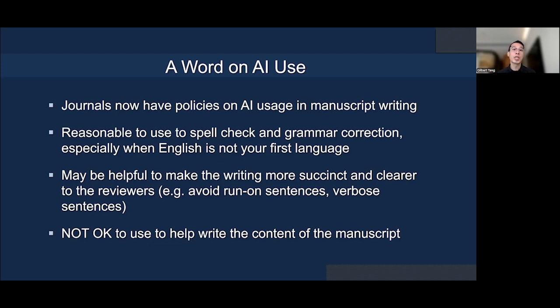But it's not okay for it to write the paper for you and to write the content. And often, in fact, it can be wrong. We've seen sometimes that if you plug in your data, AI generates wrong data and results. And worse yet, it makes the study invalid.